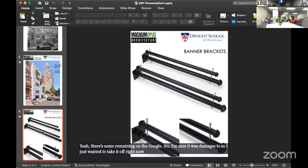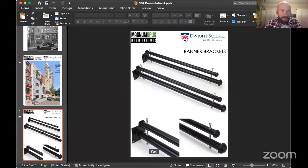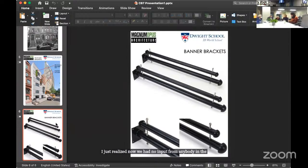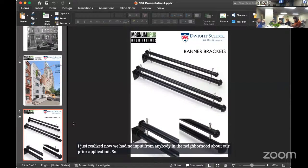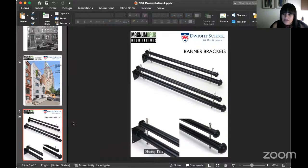I don't recall, in your presentation versus what we received earlier this week from our staff, seeing documentation of the local postings. I just realized now we had no input from anybody in the neighborhood about our prior application. Have we, Jessie, had any input at all from neighbors about this? I have not received any emails about this project or any other project on tonight's agenda.